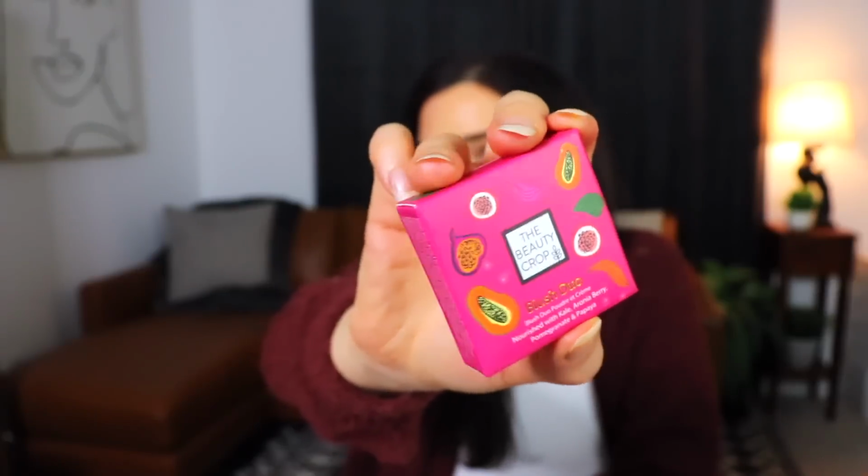The next item we have here is from the Beauty Crop. This is a blush duo. Oh, it sounds very fancy and healthy. Nourished with kale, Areona berry. There's so many different fruits and stuff out there. I've never heard of half these things. Well, I've heard of kale and the other things I'm about to say, which are a pomegranate and papaya. Just that one berry, never heard of that. But yeah, that sounds very fun. Like a healthy smoothie that somebody in California would drink for breakfast. And then that's all they would have. No sides of eggs or bacon or nothing.